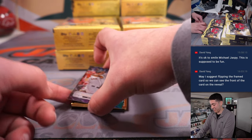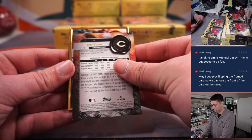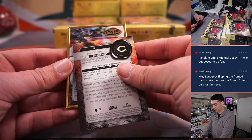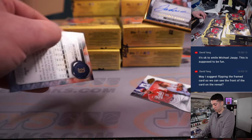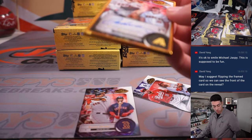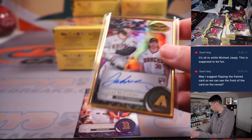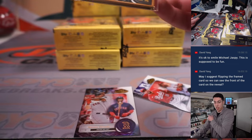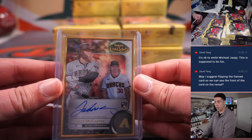Flip the frame over and get it like this. For the Diamondbacks, Jake McCarthy. And we got Votto and Devers with base cards. Jake McCarthy, that goes to Richard and the Diamondbacks.